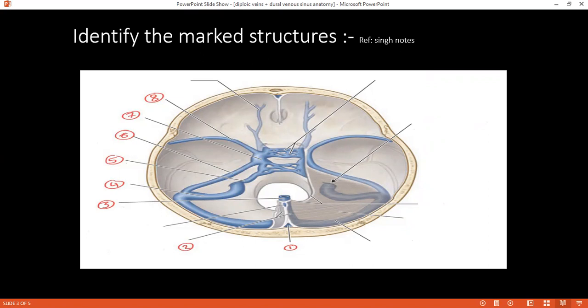At the skull base, there will be a shallow depression behind, where the basilar venous plexus is present, isn't it? Yes, the clivus. But they will ask you to identify it. Okay, that's important.